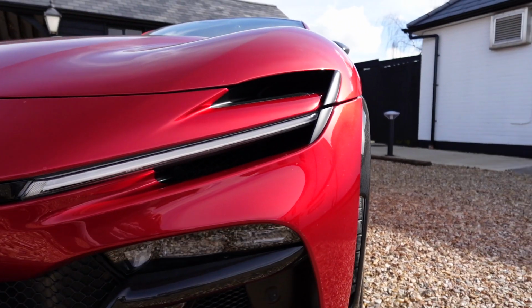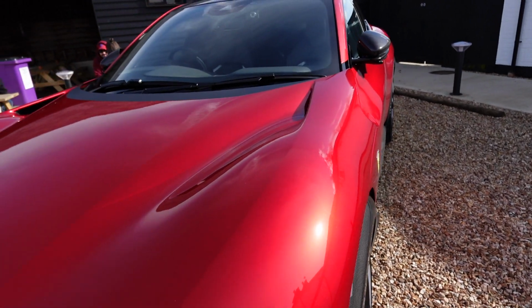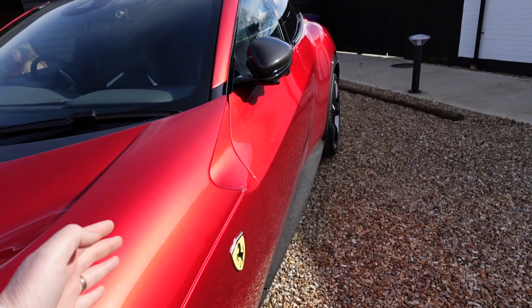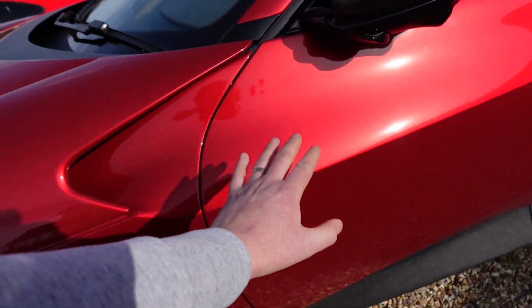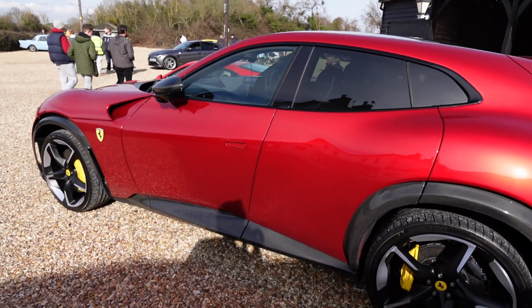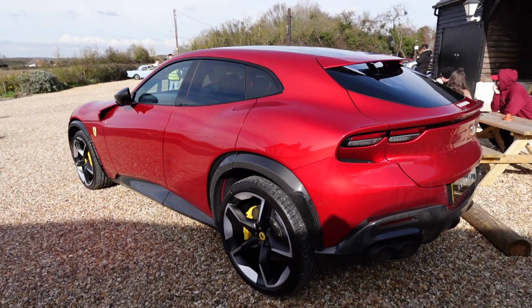I love the way that the headlights all cut away and the aero goes in there and comes out there, and the way the bonnet's sculpted and the air goes down the bonnet and then comes out the side and down the side of the car. It's things like that you just can't really see in pictures. And when you see it in person, it's a completely different thing.